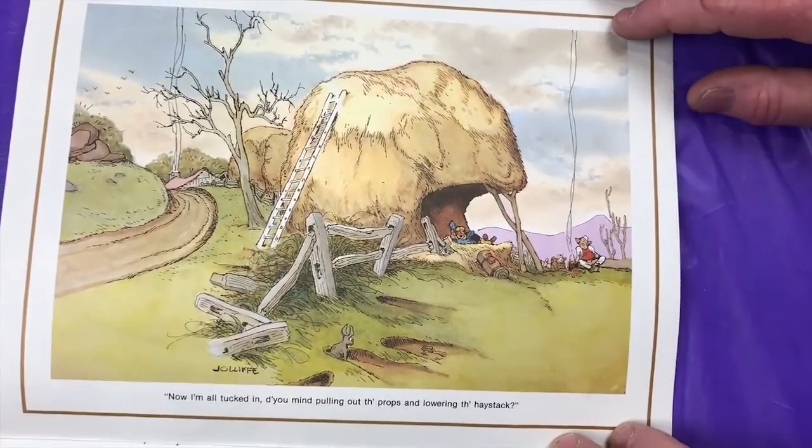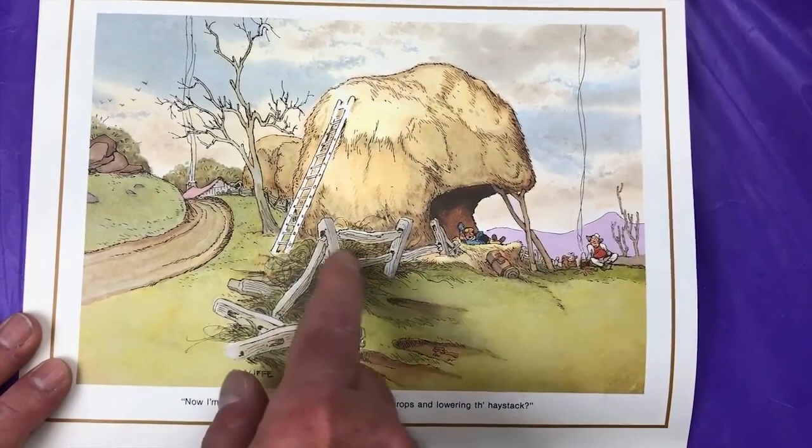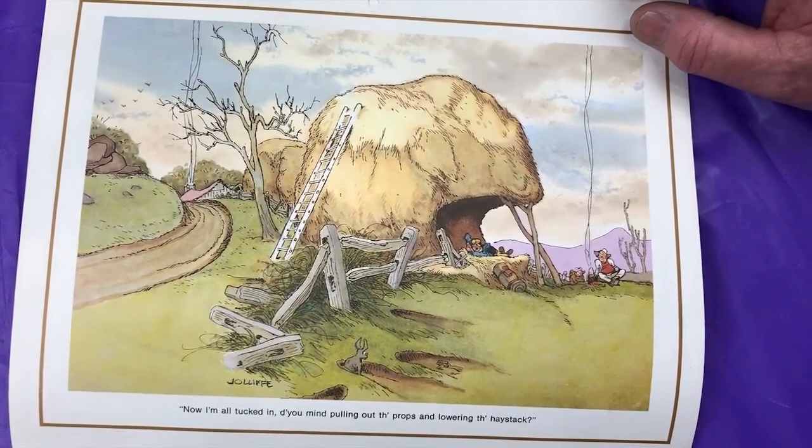So and these are lovely, the compositions of these. They're like the best landscape paintings. And look at the old fence that's fallen down. Where your eyes go like a tippy toe through the painting. And that's a brand new ladder. Look, that's a brand new ladder, you know. It's about the only brand new thing in all the book.